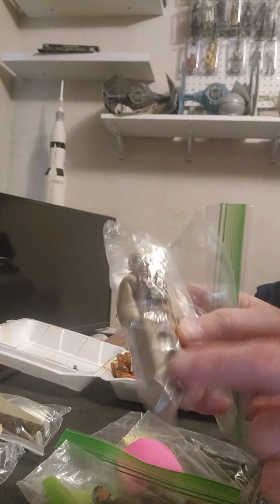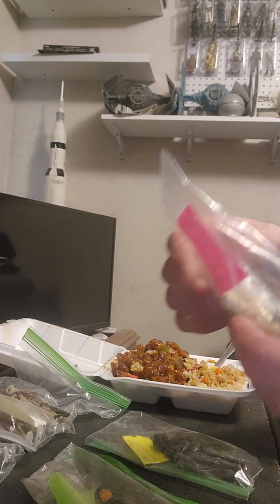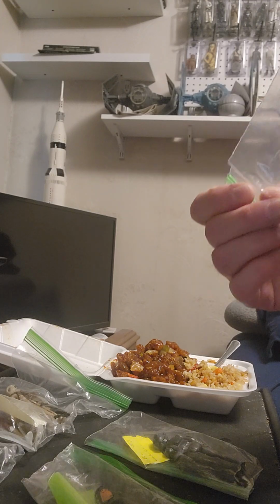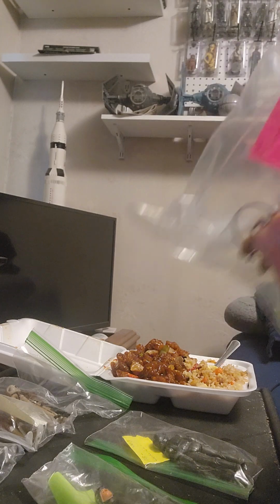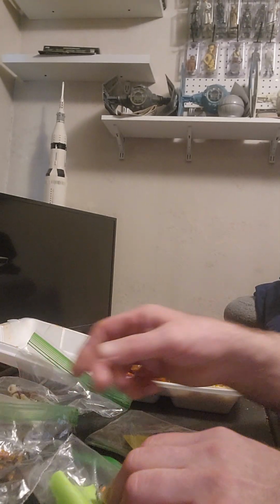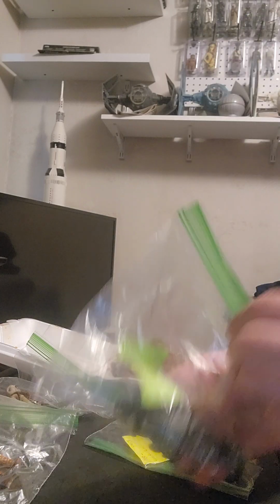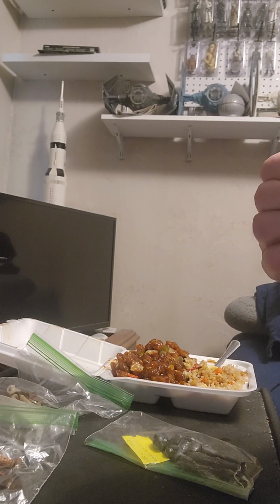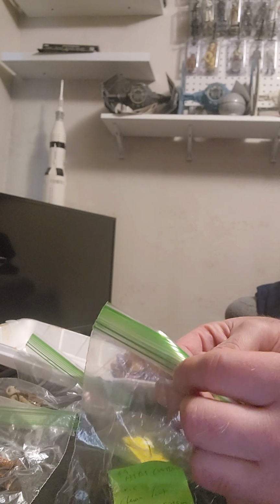And trying to find him with the gun? Good God, it's insanity. Same with this guy. For some reason, I always keep just not having an extra one. He is Hong Kong. Sometimes you just find that one really odd figure that's... I can't read it. I can't read his writing.